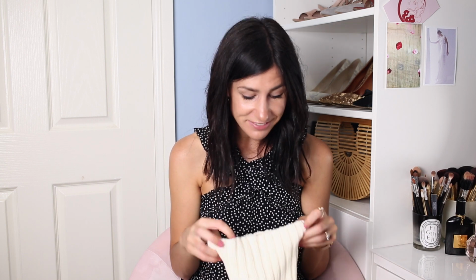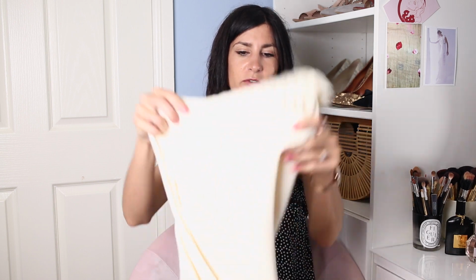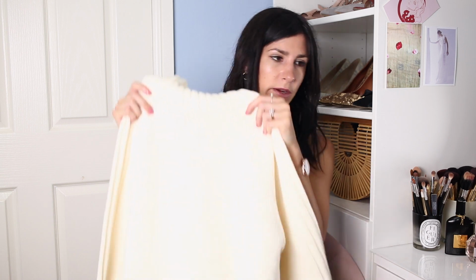So I'm going to start with the sweater that I ended up purchasing, and I'm wondering if you guys can guess which one I went for, but I really love this. I tried it on and it's so hot here at the moment. I started melting as soon as I put it on, but I went for this kind of ivory cream colored sweater from Joseph.